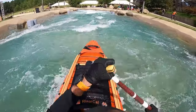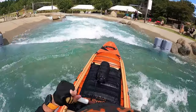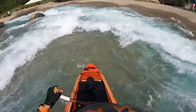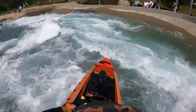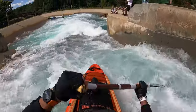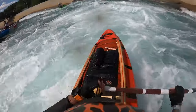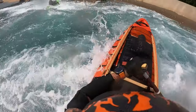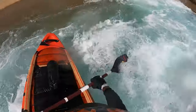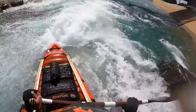Adrenaline is pumping, and as I round into Carnage Corner before the big drop, I am super pumped right here. All I need is a good clean line and a successful drop. I don't think I could have got any cleaner. Man, I was stoked for that. Great day at the Whitewater Center, and a great day with friends, and what a great finish.